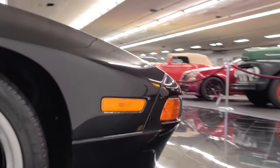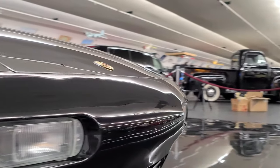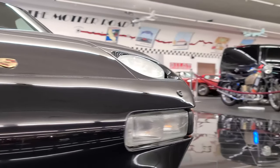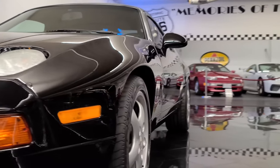This 928 GTS is finished in black over marble gray leather. It has 12,000 miles on the odometer, a 4-speed automatic transmission, and a 5.4-liter V8 engine.